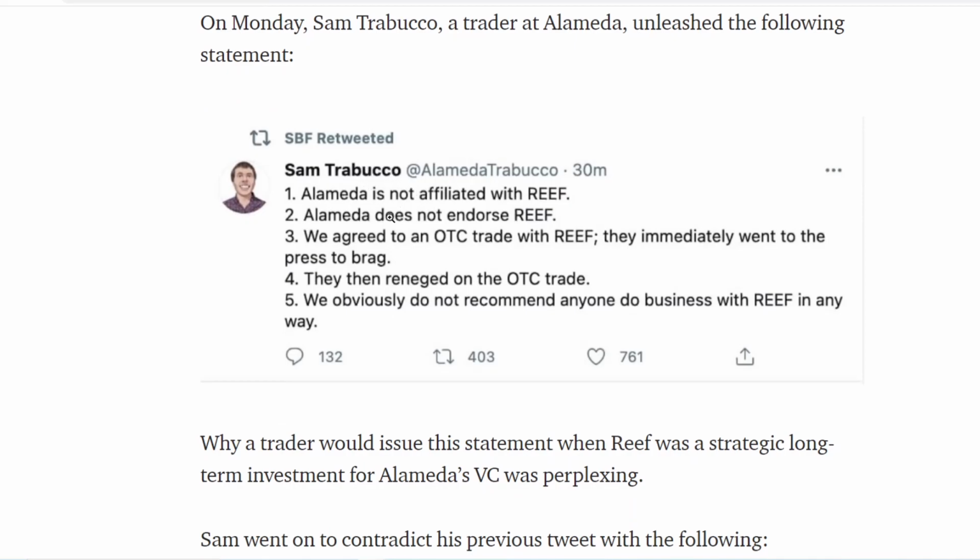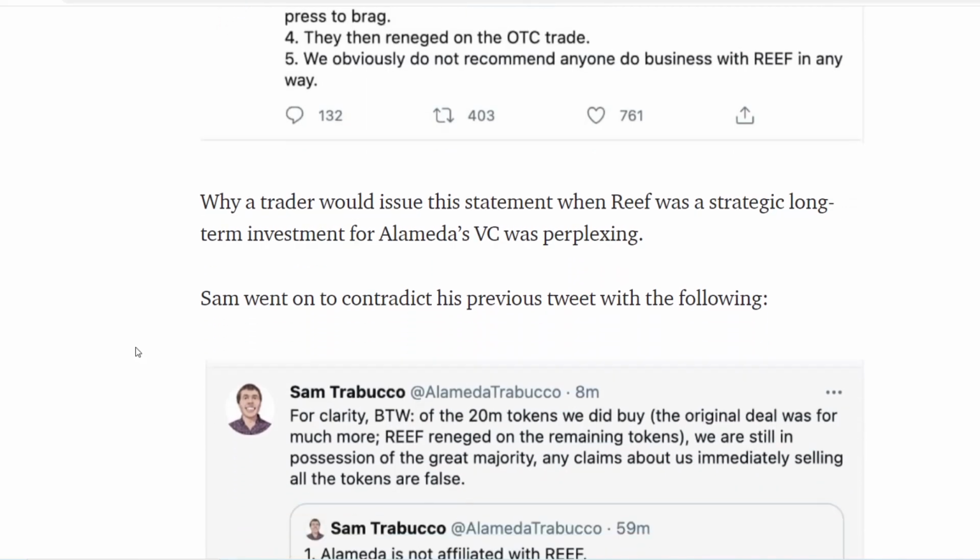And then we got a response here. It's not affiliated with Reef, does not endorse Reef. We agreed an OTC trade with Reef. They immediately went to the press to brag. They then reneged on the OTC trade. We obviously do not recommend anyone to do business. Wow. Okay, so this is getting extremely messy.